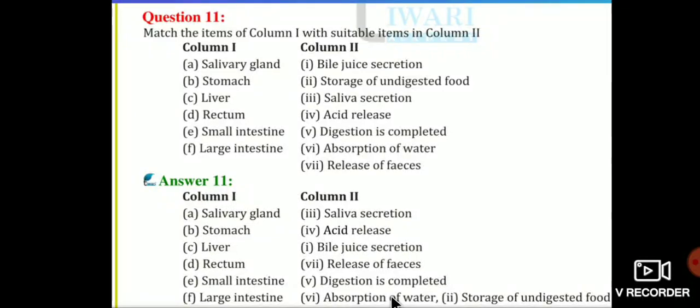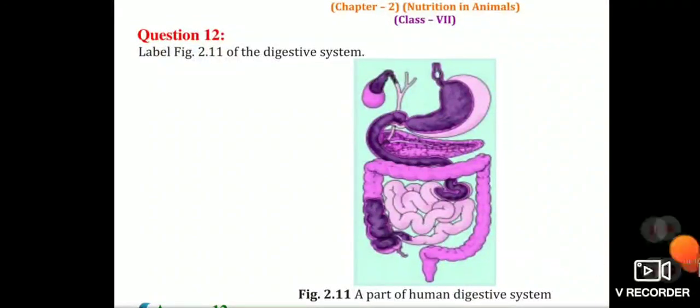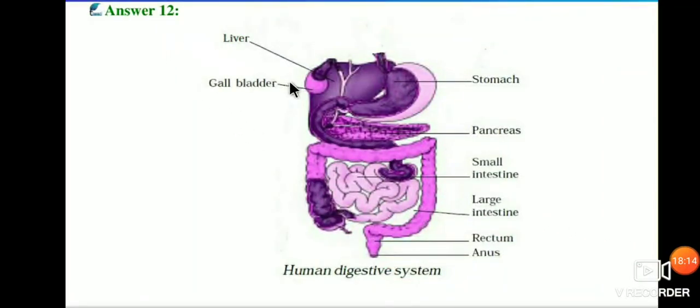Okay. Next we shall move on to the 12th one. Label figure 2.2 of the digestive system, a part of the human digestive system. In this we should label which is the small intestine, which is the large intestine, which is the stomach, which is the liver, which is the pancreas. I will show the labels: liver, gallbladder, stomach, pancreas, small intestine, large intestine, rectum, anus. Okay. You should draw the diagram neatly.